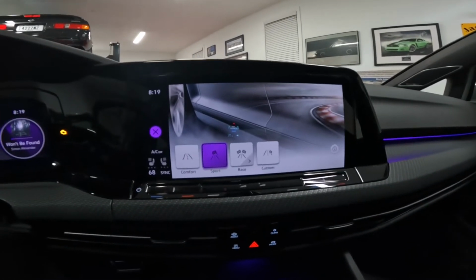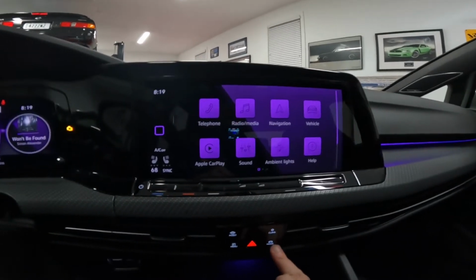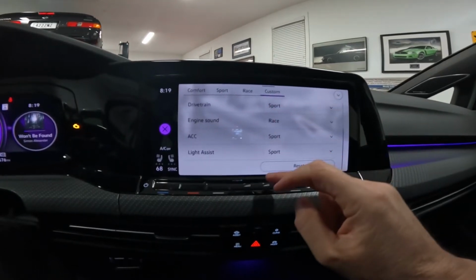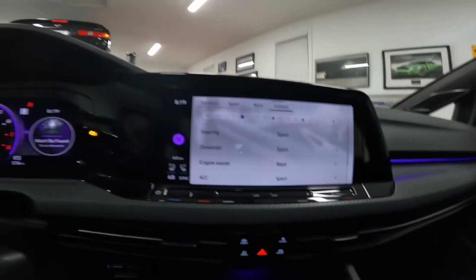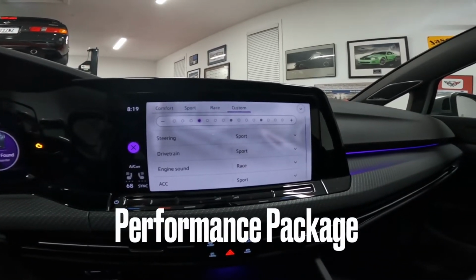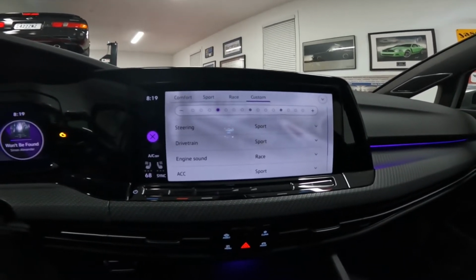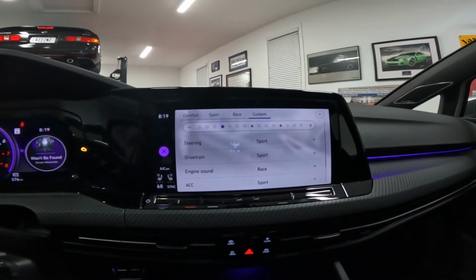The other thing that's kind of cool about this car is, like a lot of cars today, it has different modes that you can program. You can change any of the different settings, like steering, the drivetrain, the engine sound, the adaptive cruise control, the light assist. The Golf R, at least in the US, has what I think is called the sport package, which I think in other countries is an optional deal, but it gives you the adaptive dampers, and I believe there's a bigger wing on the sport package. And any of this is adjustable.